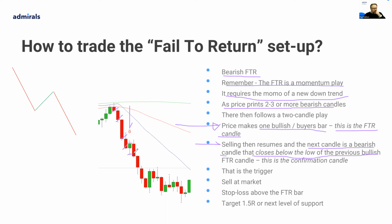It doesn't matter if it closes 1 pip, 5 pips, 10 pips beneath. We'll look at a few examples where it probably closes too far. But the important thing is, even if it's just a 10th of a pip, 100th of a pip, if it closes beneath that low of the previous bullish FTR candle, that is enough. That is confirmation.